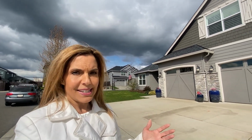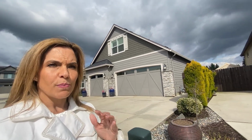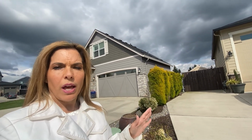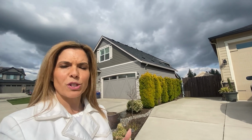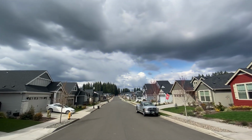And if you notice the community when we drove in, you will, like I said, see the beautiful, unique architectural designs of the different homes within this community. So you're not going to get cookie cutter. It has beautiful wide streets, wonderful large sidewalks to walk on, which makes this community ideal. So I hope you like this one, and let's move on to the next one.